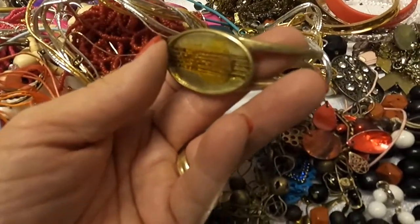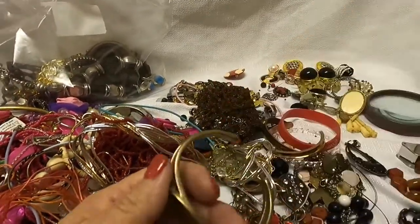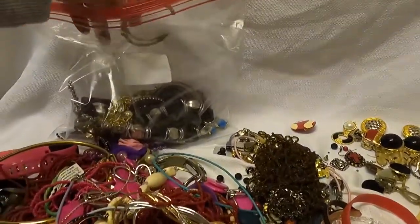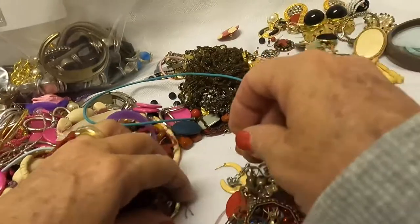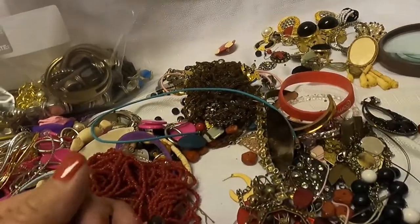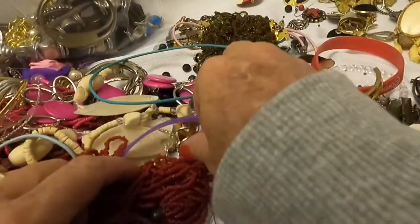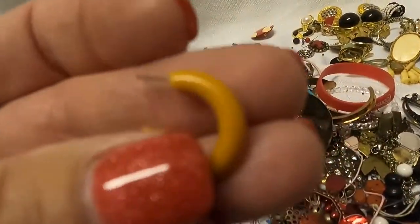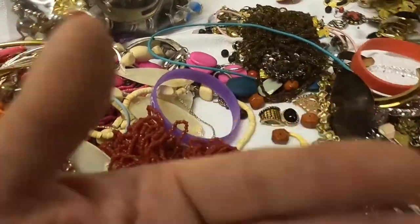Let's see, where'd our magnet go? It's not sticking to the magnet. Oh well, we'll put that in the bag for now. Another little clip earring. This just feels like it's going to stick, and it does. Oopsie. Get back over there. Now, these are cool. These look like they could be Bakelite. Hopefully, we'll find a match for that one.